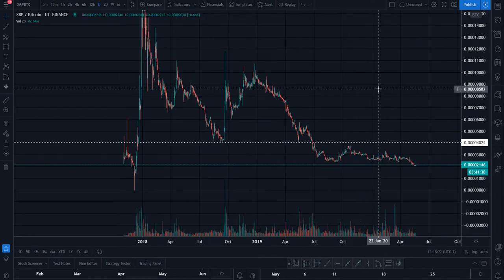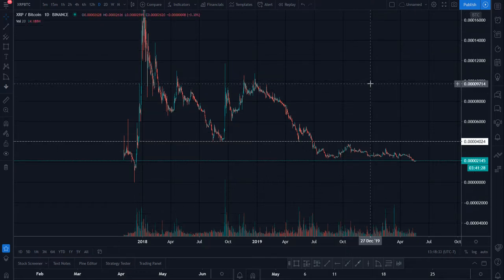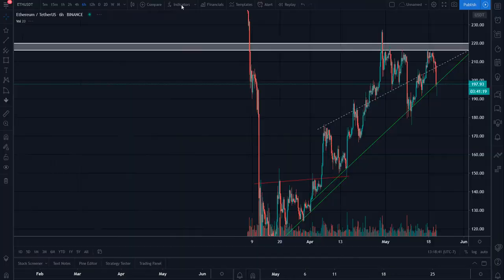So now let's look at the same alts compared to the US Tether, which is the tethered coin that is stable like the US dollar. It is pegged to the US dollar. That's the word I'm looking for, pegged. All right, first things first, let's look at Ethereum.